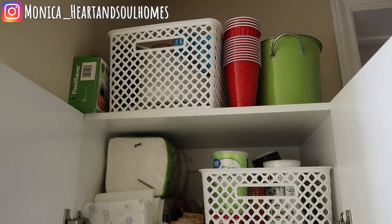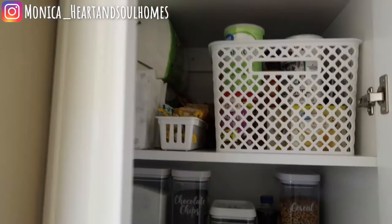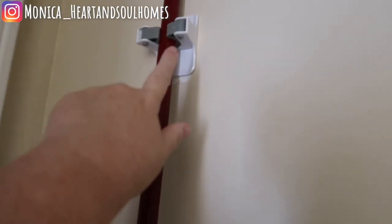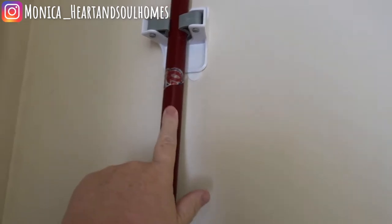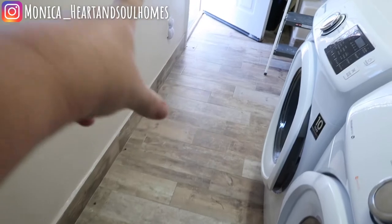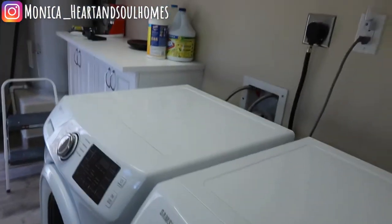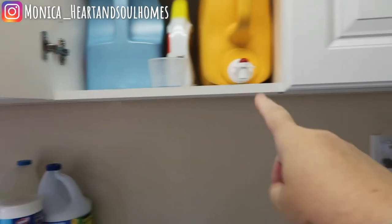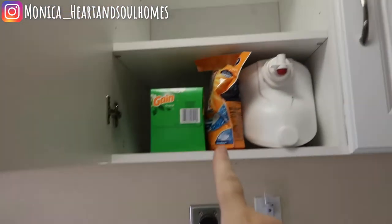And it's functional. And you know, we can change it as we need to. So I hung this cute, I love these command strips. You can get them at Target, Walmart, and it just holds so nicely, just because we need a broom right here off of the main area, because we just get a lot of bugs and stuff from outside. But anyhow, I went ahead and started trying to organize up here just with laundry.